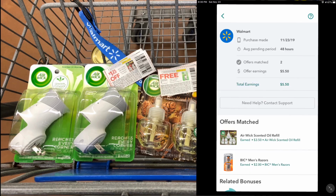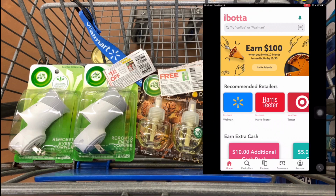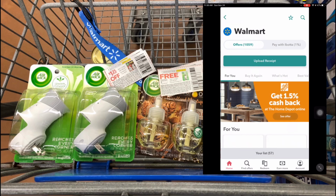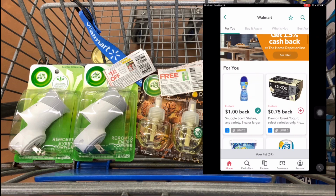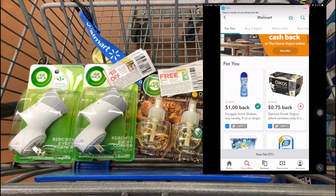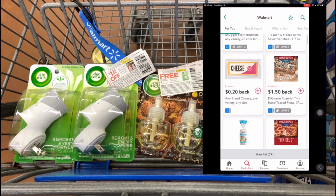Today we went to Walmart to pick up some things, and I have this coupon from my Sunday insert, Smart Source. So I get those Airwick essential oil, and I have a cashback from Ibotta. Ibotta is a cashback app that you need to download and then start looking for the product that you need. If there is cashback in it, you can get your money back, because sometimes Ibotta will offer you free food and free items, and there's a lot of products that you can get cashback on.